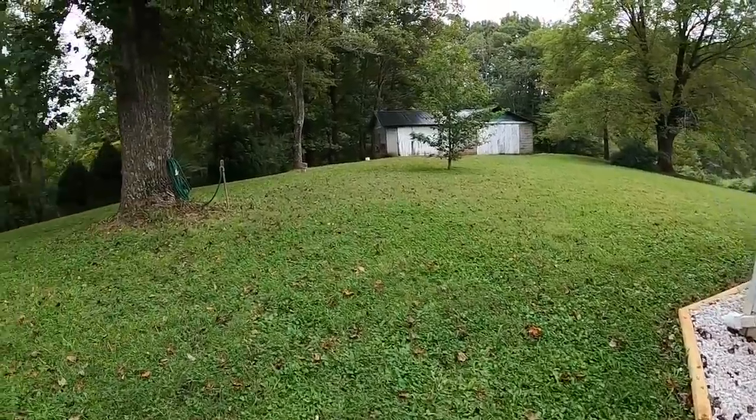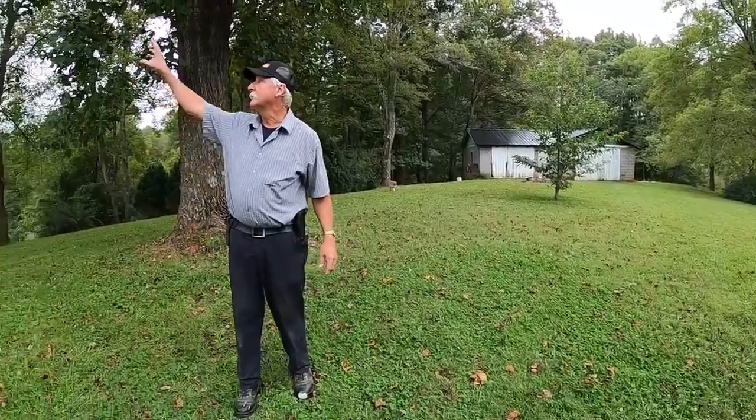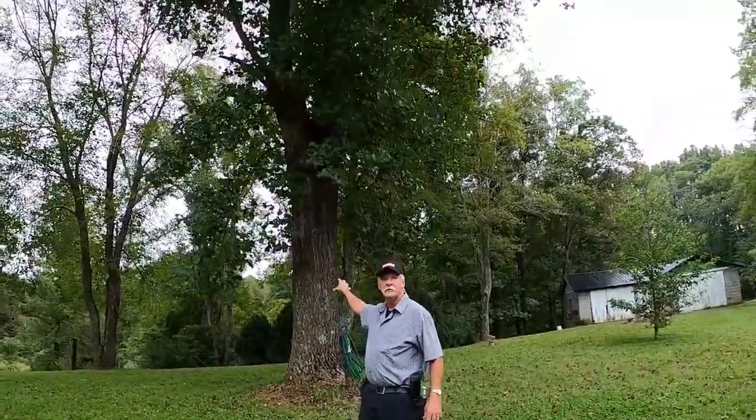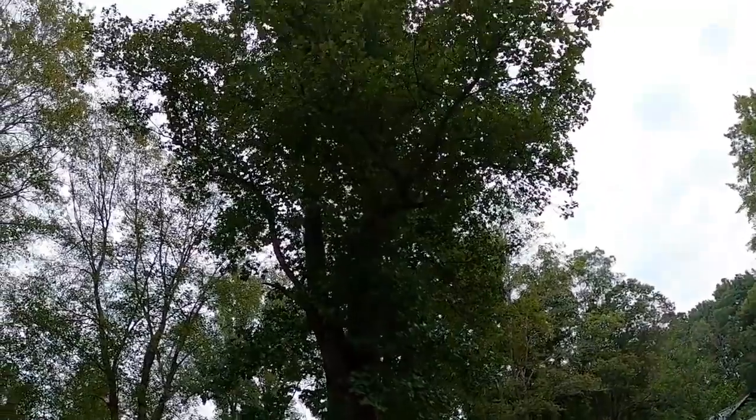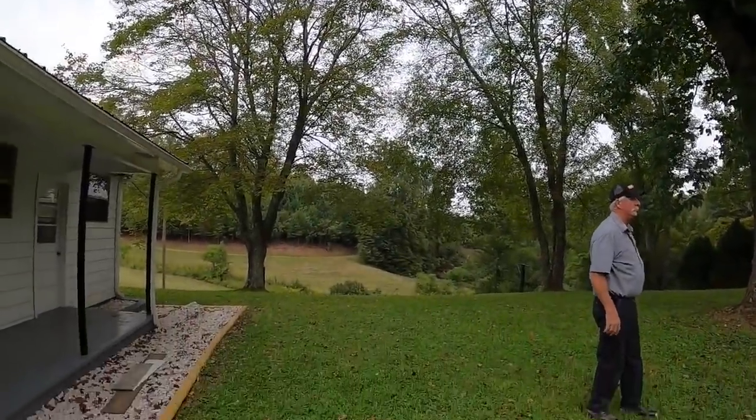Again, you won't find a more beautiful piece of property. Look at these trees around the property. You have huge trees in the front yard and backyard. Very beautiful piece of property.